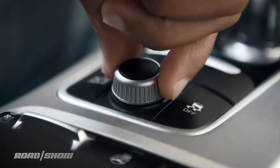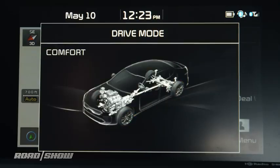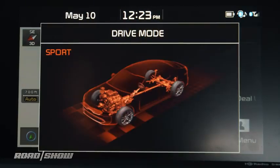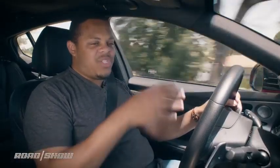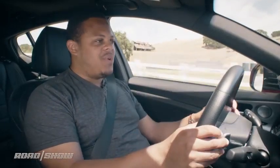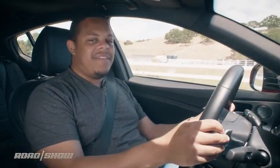We've got a sport mode right here. We've also got a comfort mode, an eco mode, and a smart driving mode. There's also a 5th custom mode that lets you choose and mix and match the way the transmission works with the suspension, with the engine. You can kind of create your own profile there, but I think I'm just going to leave it in sport. That's what I've been doing for most of this time.